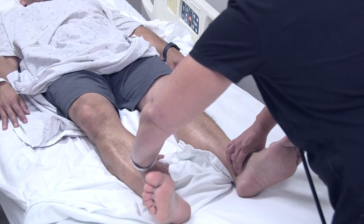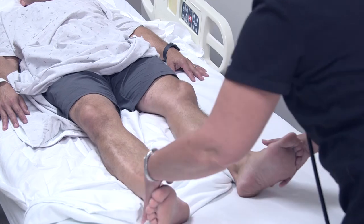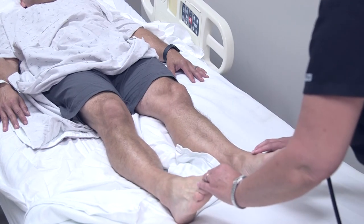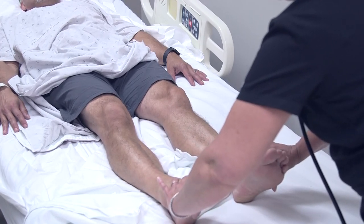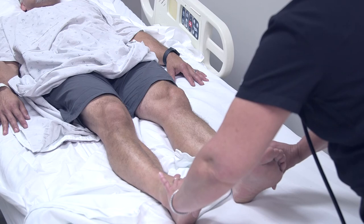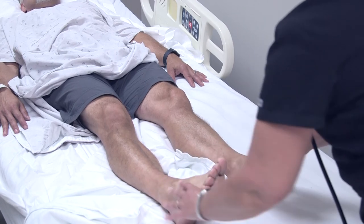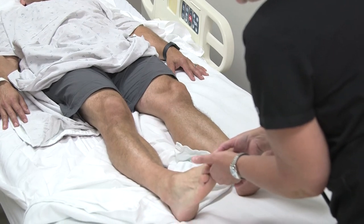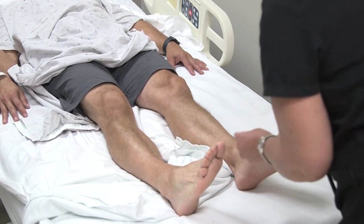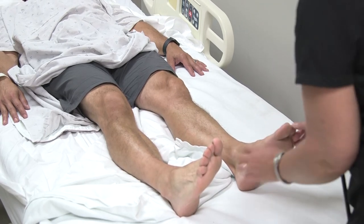And again, these are wonderful. He's got good circulation. Rate them at a 2 plus. Good. And then we're going to go ahead and check his dorsalis pedis pulses. And again, equal, 2 plus. Very good. Excellent. I'm going to check his capillary refill on his lower extremities. His feet are a little cool, but he still has good capillary refill. Less than 2 seconds. Okay, great.